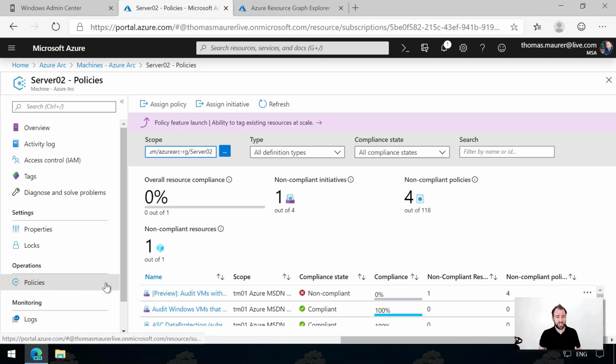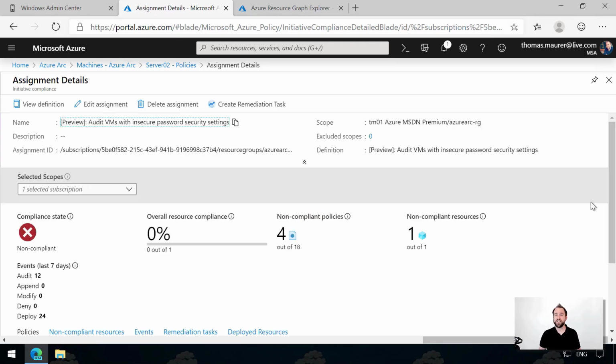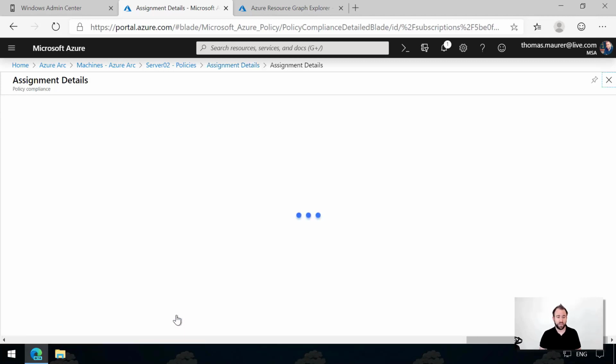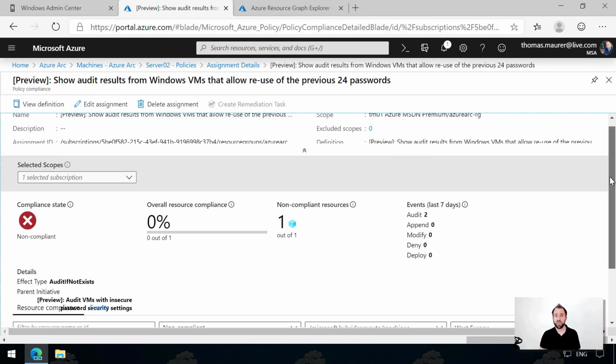You can also have a look at the policies. Now I see all the policies assigned to that specific server 2. You can see I'm basically compliant except for one assignment, which is the one I just showed you before: audit VMs with insecure password settings. This is an initiative with a set of policies. I can see all the policies I'm not compliant with, and also the ones I am compliant with. But I'm interested in the one I'm not compliant with, to see what's wrong. This one is about showing auditing results for Windows VMs that allow reuse of the previous 24 passwords.